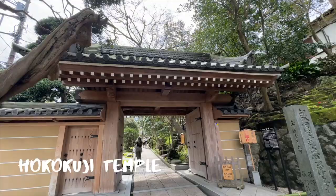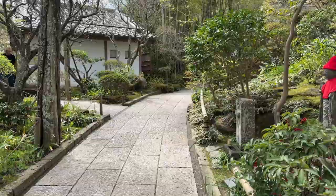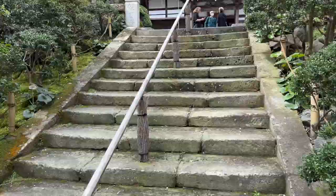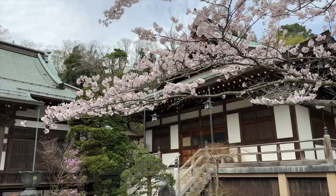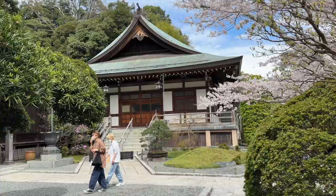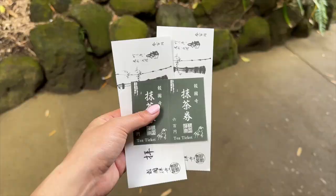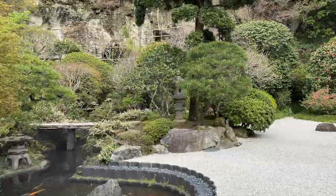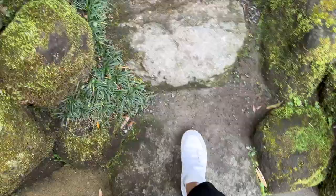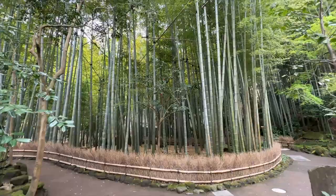From Kamakura Station, we hopped on a local bus located right outside of the station and rode it to our first stop of the day, a small Buddhist temple with a bamboo garden. There's a small entrance fee to see the bamboo garden, but I think it's well worth it. The garden is tranquil with a narrow path that leads to a small tea house in the back, where you can sip on a cup of matcha while enjoying the bamboo forest.